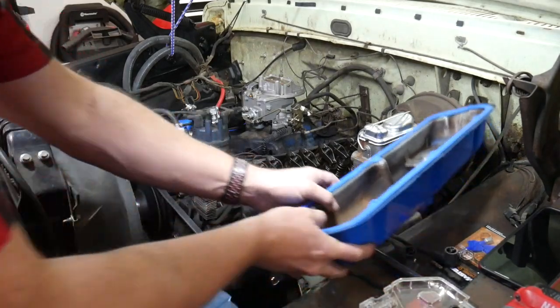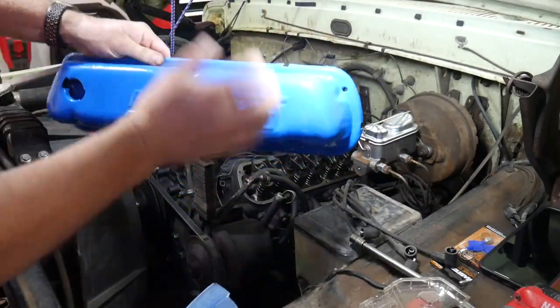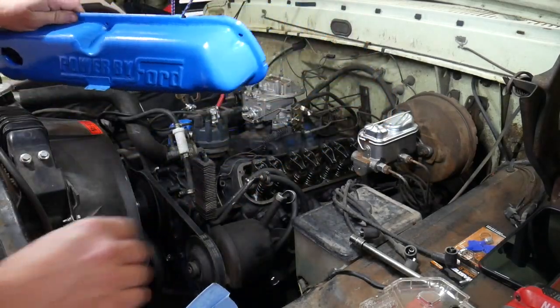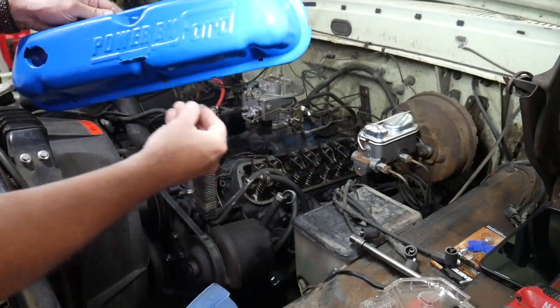Time for some reassembly. Got the valve covers all ready to roll. Goes this direction. Not perfect, but way better than it was. Cleaned up all the bolts on the wire wheel as well.